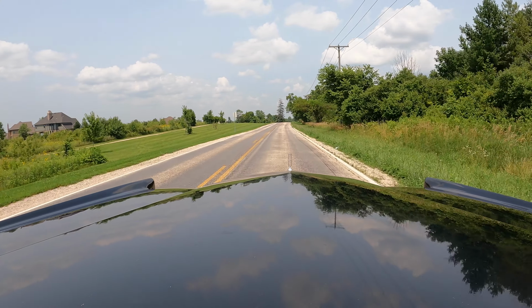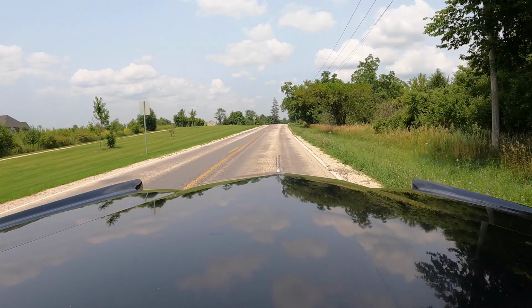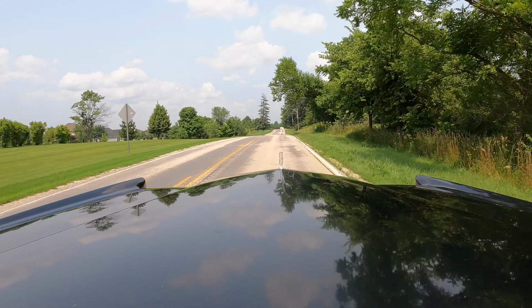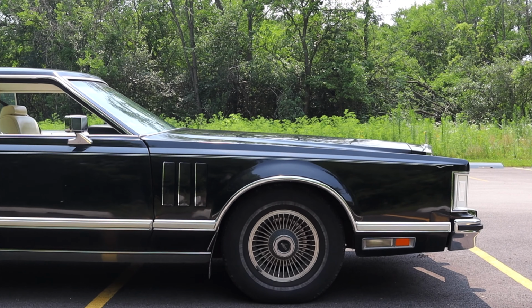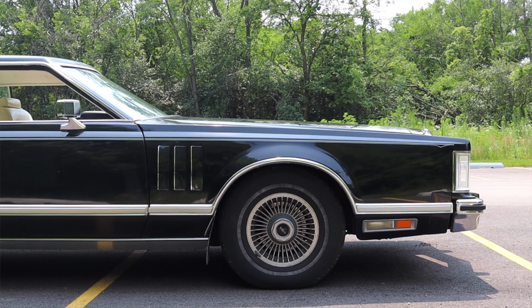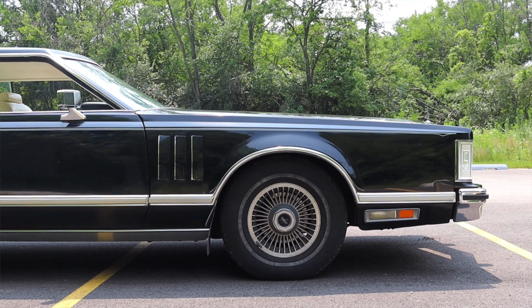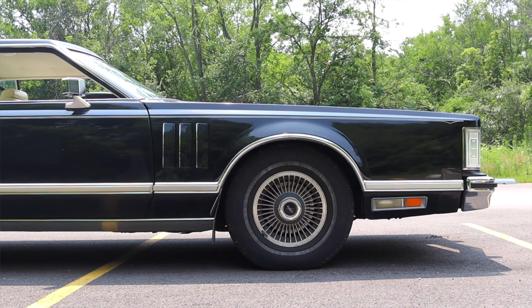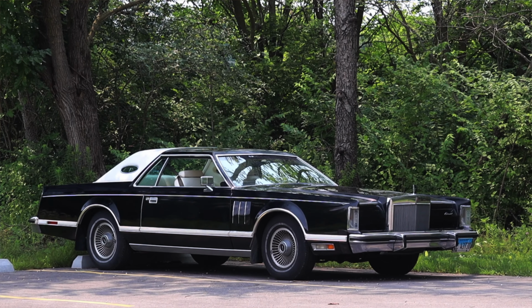But one more thing before we get to my final thoughts is the driving experience. This thing soaks up the bumps, it floats over dips, it floats over everything, and I absolutely love it. Will I max out my Fitbit walking from the hood to the trunk? Yes, but that's the joy of it. This thing is a huge car, and after this, they started downsizing. The Lincoln Continental was always a big car even after this, but not as big as this.